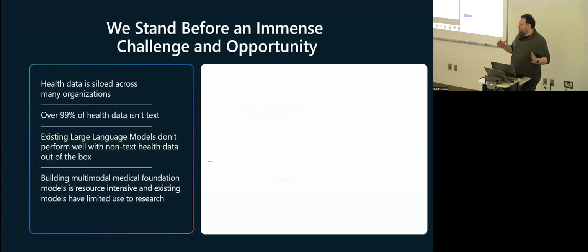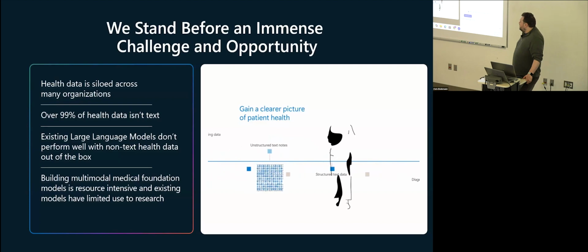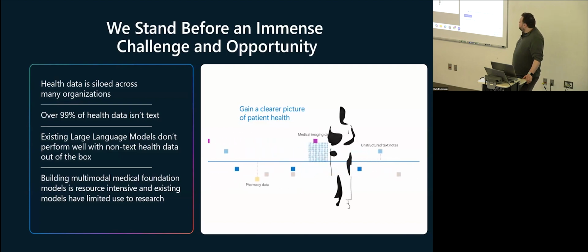So we're on the precipice of an incredible opportunity. We have incredible amounts of compute. We have huge amounts of siloed data. And in healthcare, 99% of that data is in text. We do have all these existing large language models, GPT, DeepSeek, et cetera, but they're not great at understanding medical descriptions, particularly medical imaging. So how do we get from where we're at with these tools like GPT or O1 or DeepSeek into a fully integrated tool for healthcare?